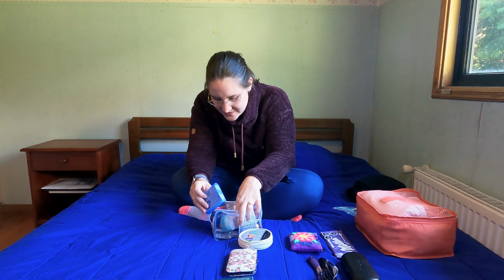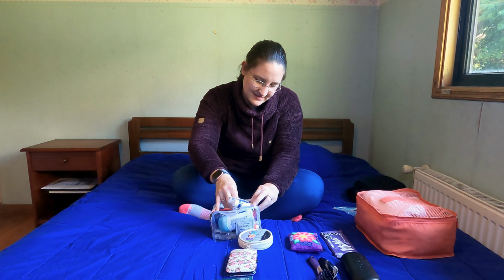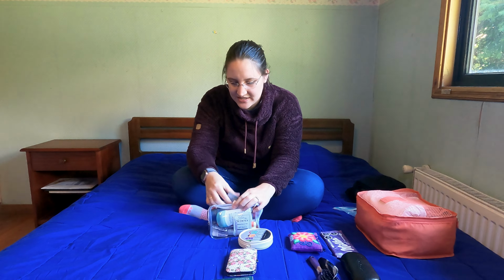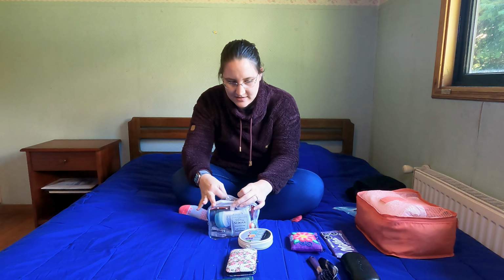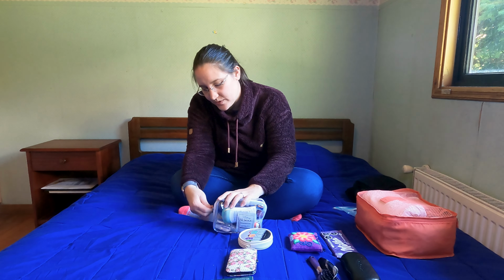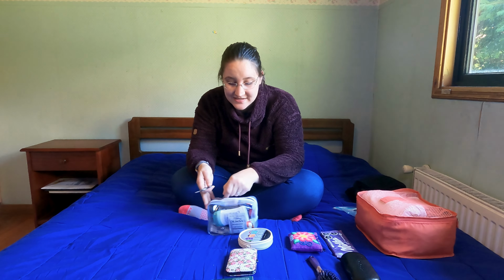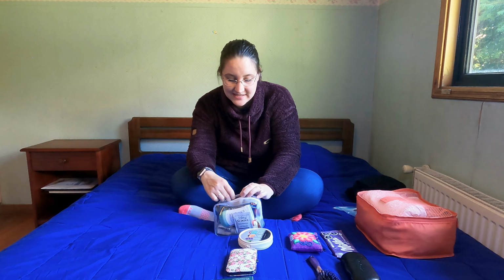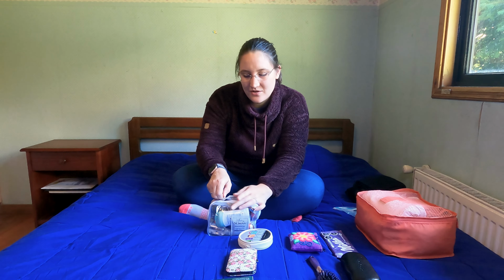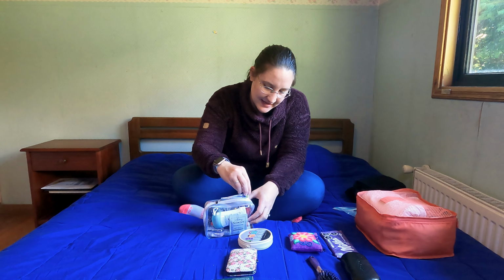So I'm going to figure out a way to squeeze this in here. And you can just kind of maneuver things and move things around because it is a bit flexible. And then we're going to just zipper this up. Can't forget my comb. My comb is going to go in here because it's also something small that could easily get misplaced. And I don't want to lose anything. So I keep all the small tiny things together.